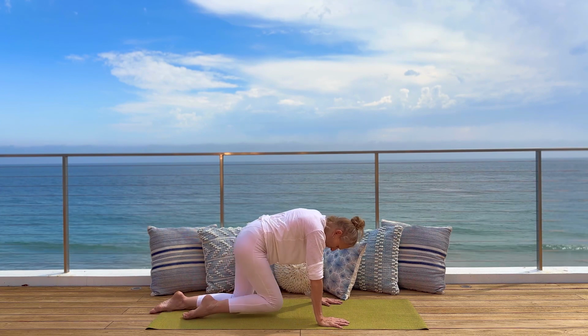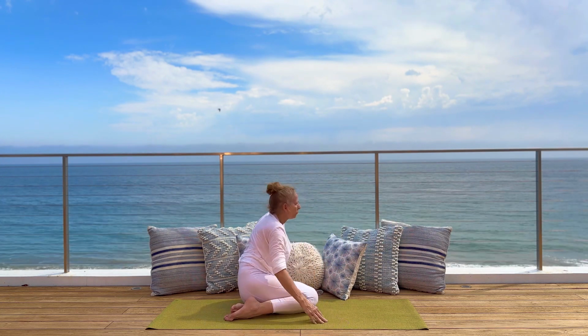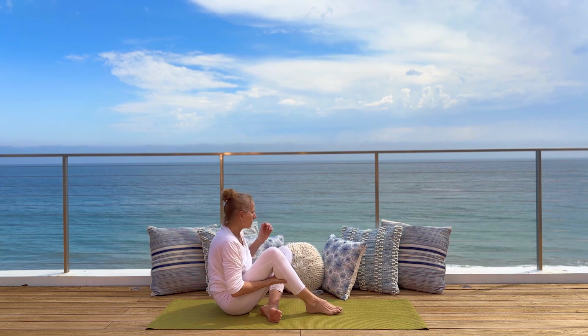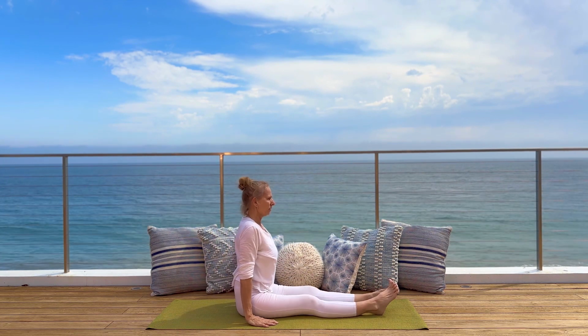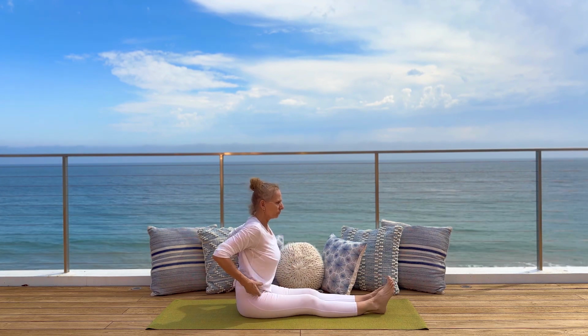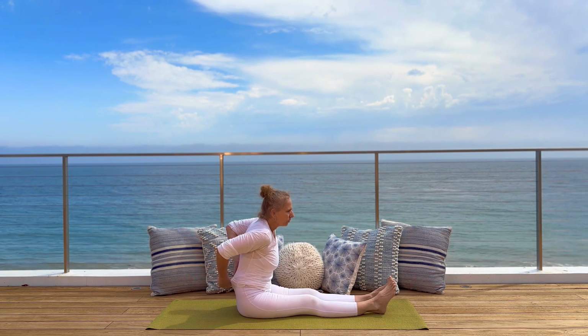Exhale. Good. Now walk your knees in. And then we will sit with our legs in front of us. This one we call staff pose. So imagine a staff. That's your spine. You want your spine to be strong, erect, so it really can support you. Okay? So breathe it in and breathe it out.